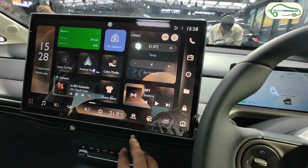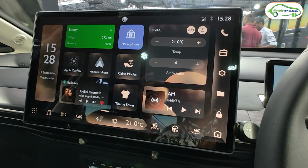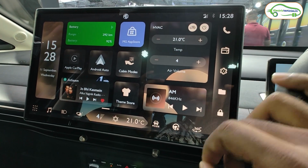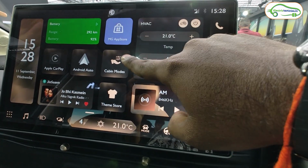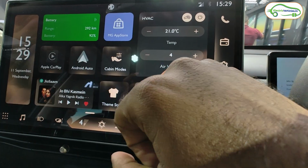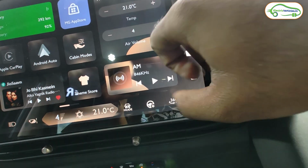MG has collaborated with Jio, and we'll get to see some of the Jio apps in this MG Windsor EV. We'll get to see the OTT apps along with some of the education apps and games inside this 15.6 inches display. Here is the MG App Store, and this is the cabin mode, and this is the theme store. You can adjust the themes in this 15.6 inches display. So this is the temperature settings, and this is the FM radio.